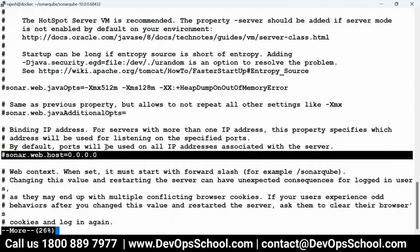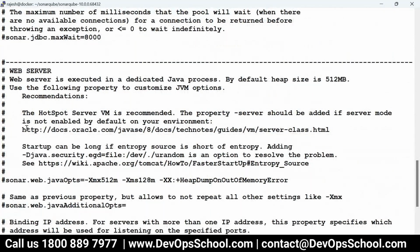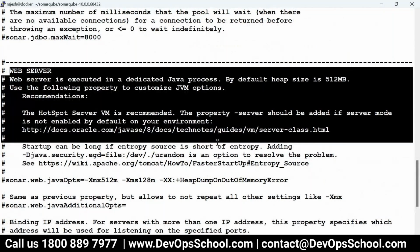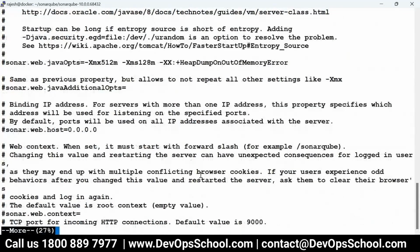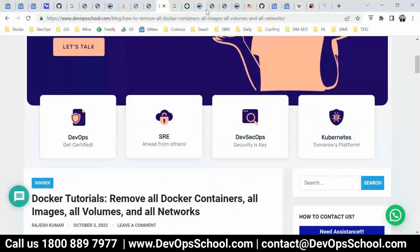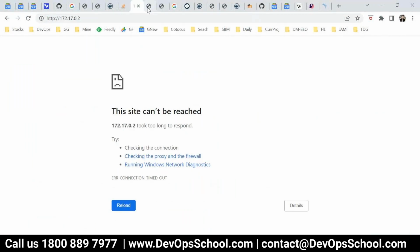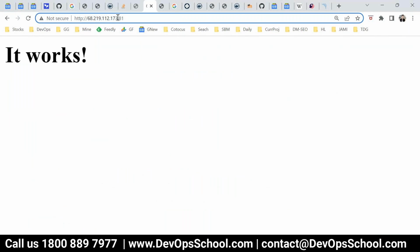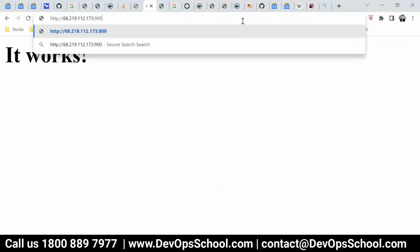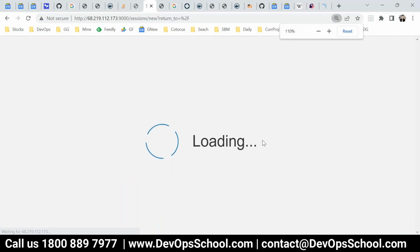I'm trying to find the default port, but not able to see it. Did you see that? Yeah, here it is: 9000. So I'll just go for port number 9000. What is the IP address, by the way? The IP address is this one, with 9000, and this is your SonarQube server.